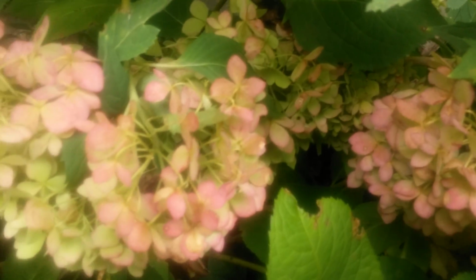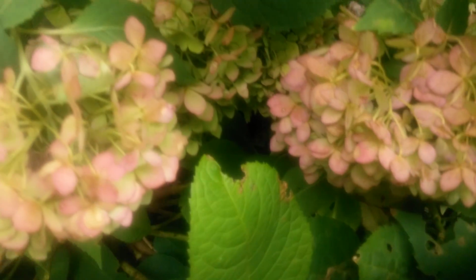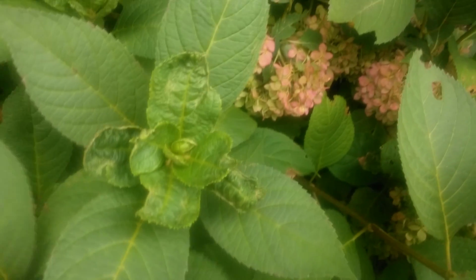My hydrangeas, as you can see, they're done. We've got some faded pink foliage. The glory of the purple is long dead. Clearly we had some bug damage, but overall, most leaves are intact. That looks pretty good. I'm going to try and dig these out and save them too.